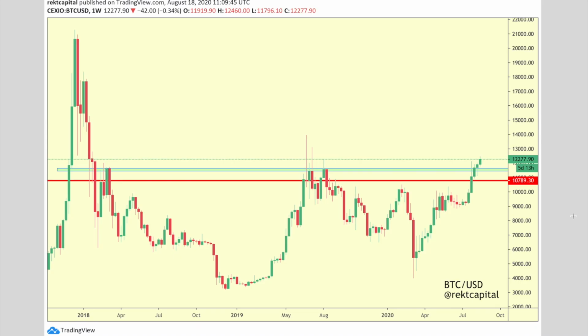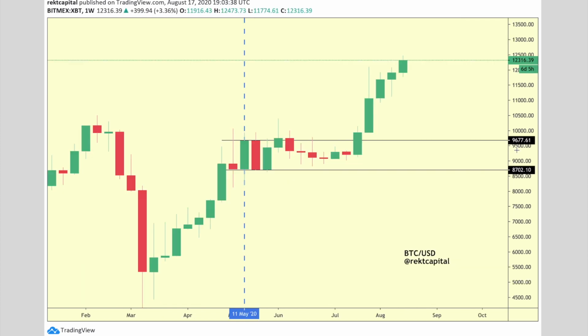Okay, so fast forward from August 12th, that article, to today, August 18th, and you can see that Bitcoin has indeed springboarded from this order block. This is bullish momentum we haven't really seen since early December of 2017. So historic momentum here for Bitcoin.